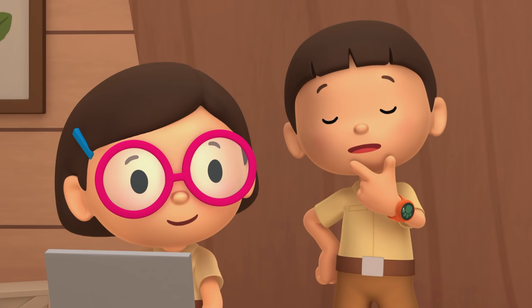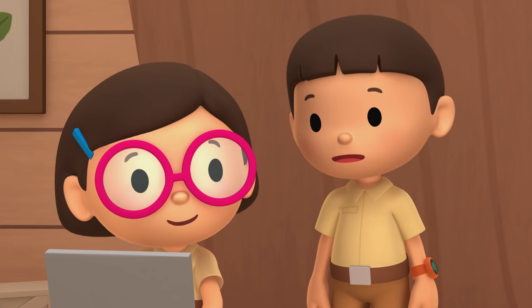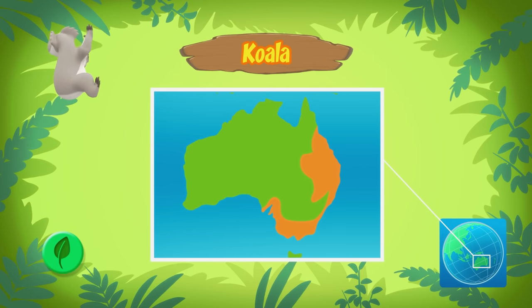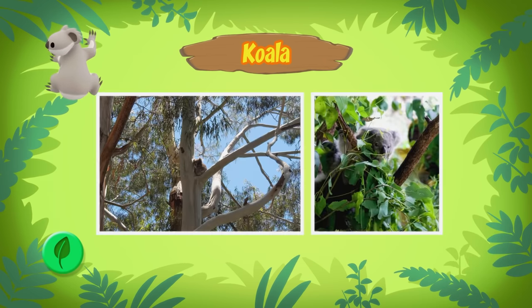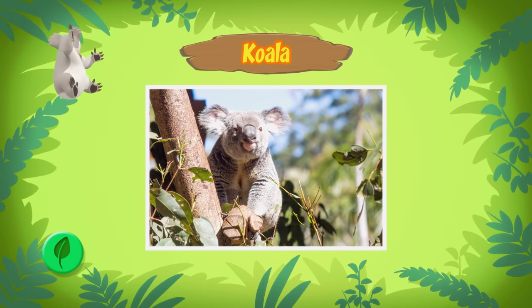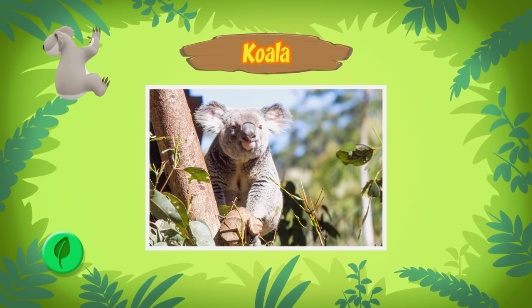What do koalas eat? A koala is a folivore. That means it eats leaves. Koalas eat mainly eucalypt leaves and use trees as their home. Male koalas have a brown stain with a strong smell on their chest.